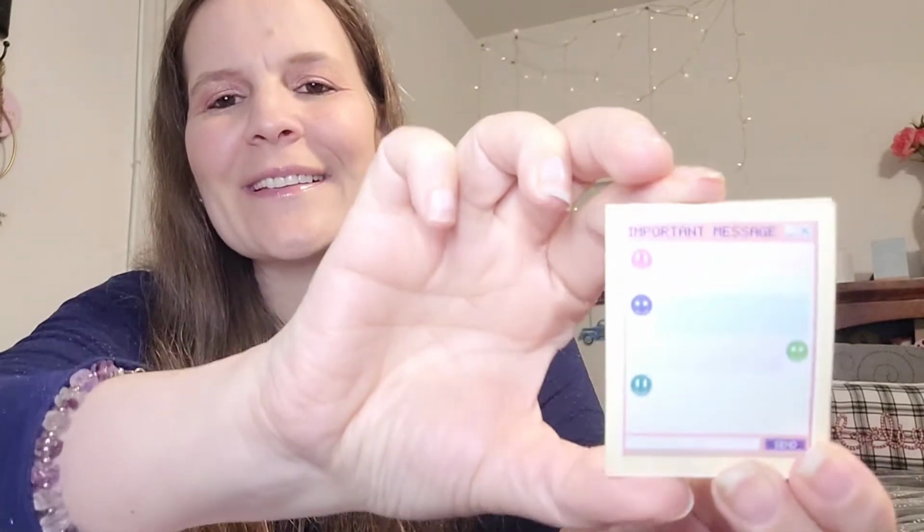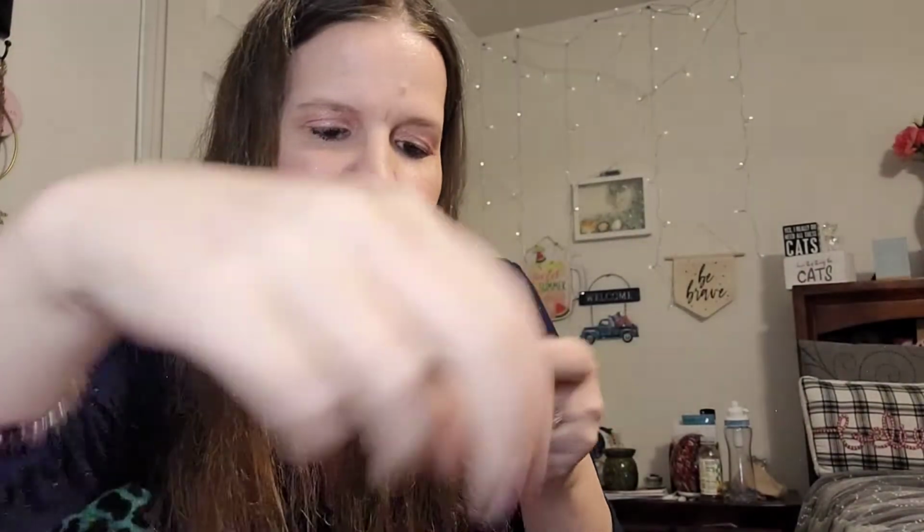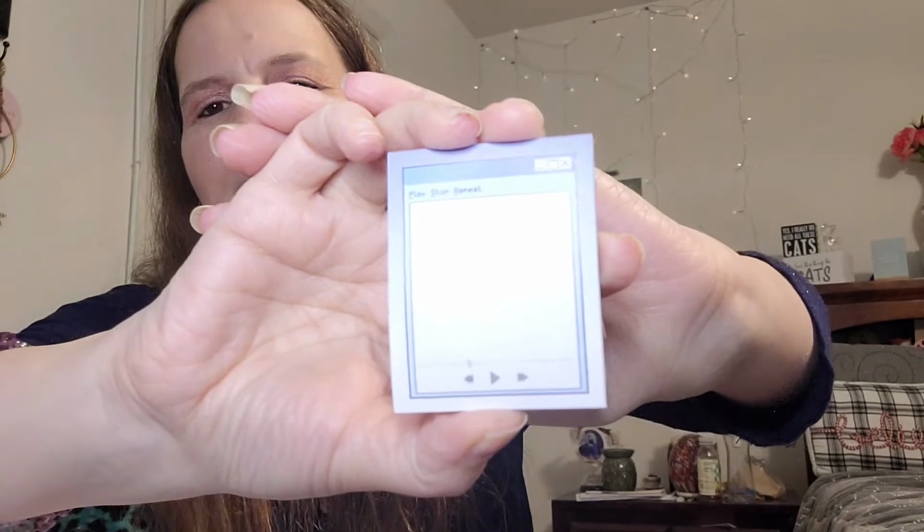The first thing I am seeing here is my paper box pocket pad. Oh, this is cute. Hold on, let's get these open. I'm gonna save these bags. Definitely reusable. Oh, they're just little pocket pads. You can literally fit these in your pocket. Look at that. It's got one that says important messages. And then there's one here that says play, stop, repeat. How cool is that? And they're just so tiny. I love it. They fit right in your pocket. Definitely come in handy for me.